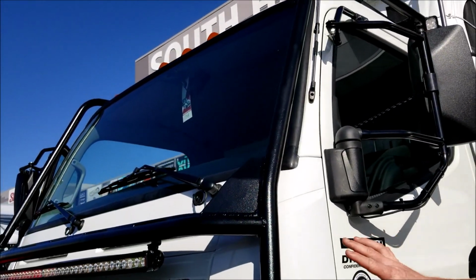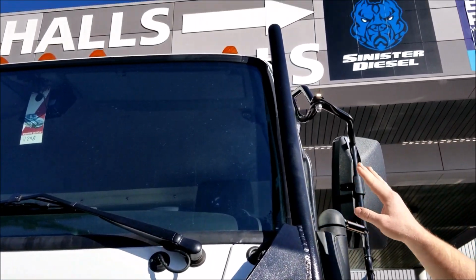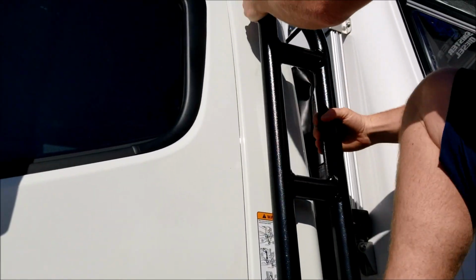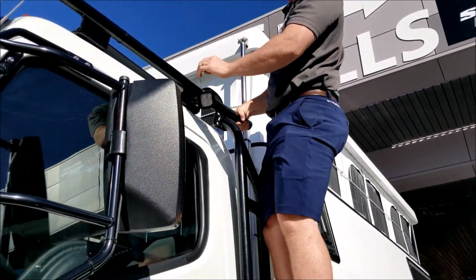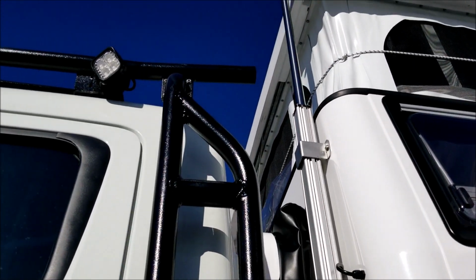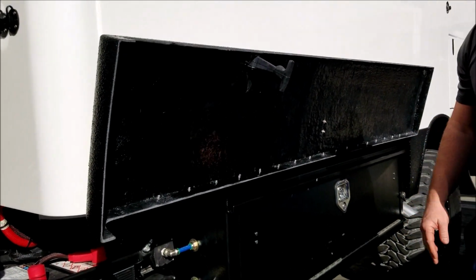Other unique features you'll notice about the truck: in order to access some of your gear on the roof, or if you need to clean your solar panels, we made this optional ladder on the front bar. This ladder allows you to step up and get up onto your roof when you need to access different things. That's fantastic. Very slim. Another secret thing is we have these hidden storage carriers. They just magnetize in.